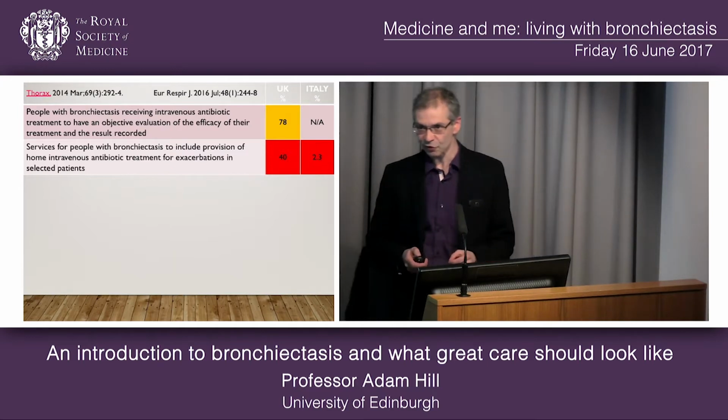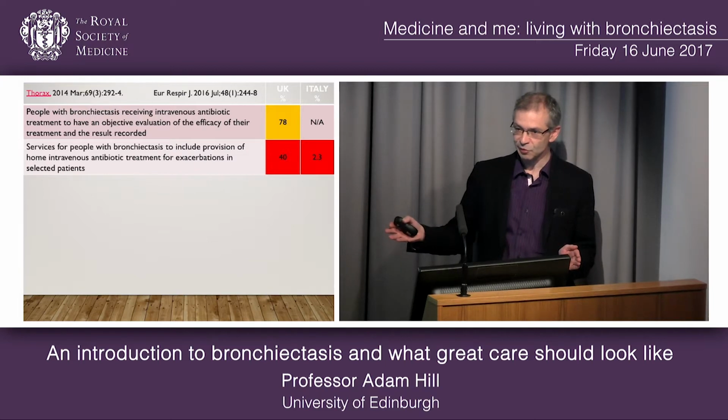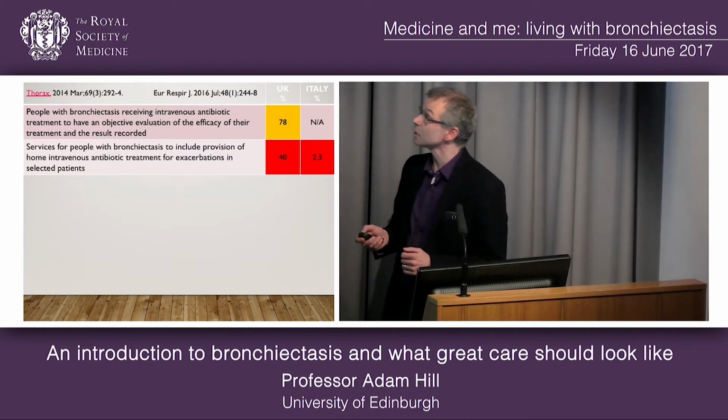It's really important to know, if you've had intravenous antibiotics, has the treatment worked? Quite often we give a therapy and we don't do a formal assessment at the end, and I think it's something we need to start doing.